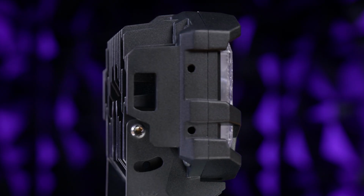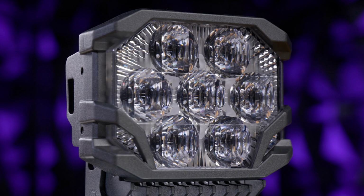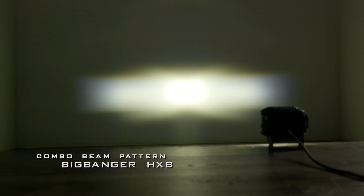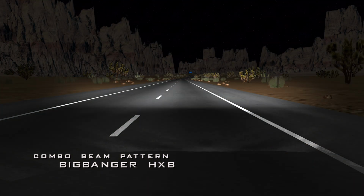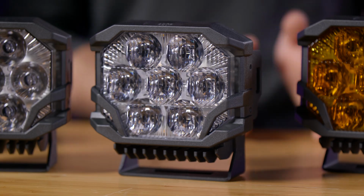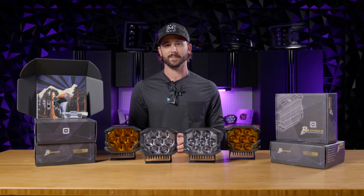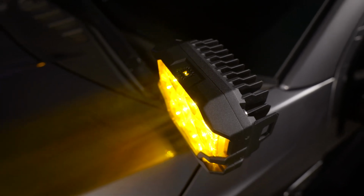And then there's the BigBanger combo beam, which has been specifically engineered to cover the full width of the road with an ample amount of light while providing a very meaningful amount of central intensity, 135,000 candela to be exact. This balance has been carefully distributed to avoid washing out one or the other. With the broad amount of coverage from the BigBanger combo, you might as well be turning back on the daytime. And guys, it's worth noting that these numbers I reported for the BigBanger combo and the spot beam, these are all fully saturated numbers taken at room temperature in still air by a third party. There's no further ramp down.